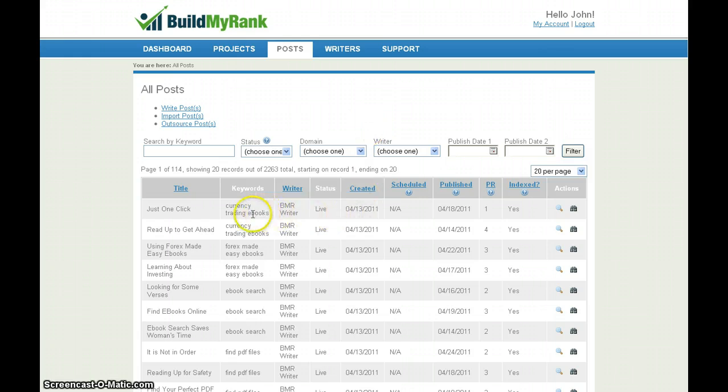I can see all of the posts that have been written, and these are sorted newest to oldest. I can see the title, who wrote the post, the keywords used, the status, when it was created, when it was published. One option I have for the distribution of my post is to schedule them. So if I created it on 4/13 but wanted it to go live on 4/18, I could schedule it for 5 days later. The page rank of the site that the post was sent to, and then whether the post has been indexed or not.